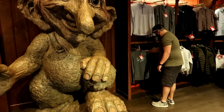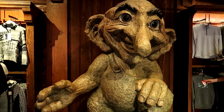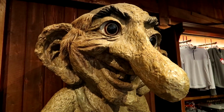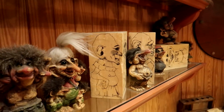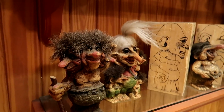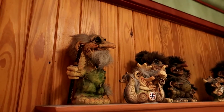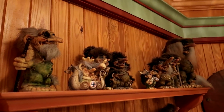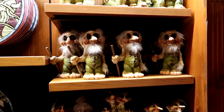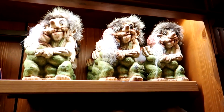Always a huge fan of this giant troll that sits here in this store. Pretty amazing. This is the kind of troll I like. There's some smaller versions of the troll. That one's got 3 heads right there. Wonderful little creatures. Yeah, believe it or not, these were actually the inspiration for the popular troll dolls.